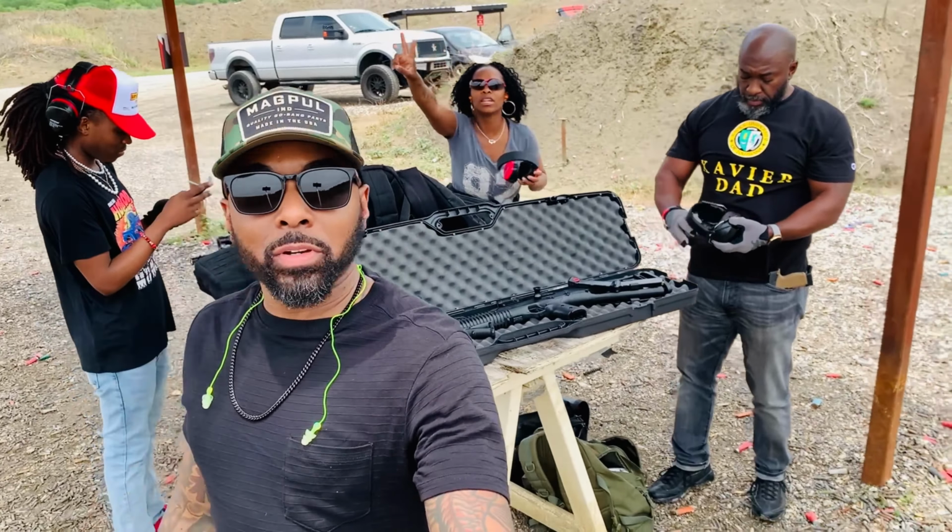What kind of ammo you got? This right here. This is some higher grain ammo. I got some 90 grain. I want to try. Oh, okay. Yeah. That high grain ammo and something that's small.